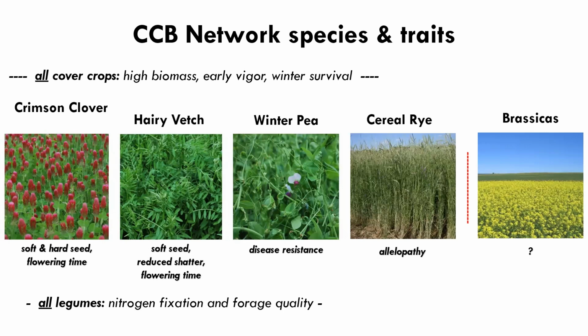So for all our crops, we're breeding for biomass, vigor, winter survival. Then we have some crop specific traits. Specifically today, I'll talk about soft seededness in vetch and allelopathy in rye. We're working on various things for the different crops as well.